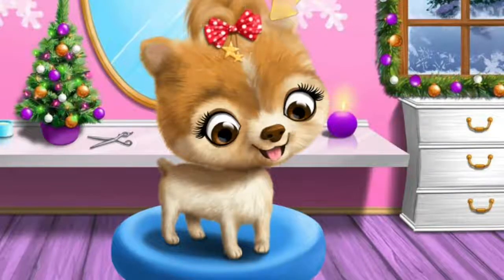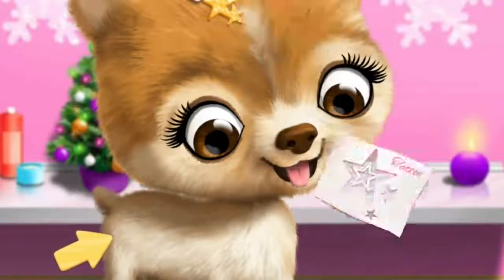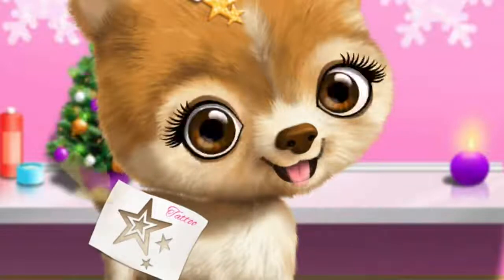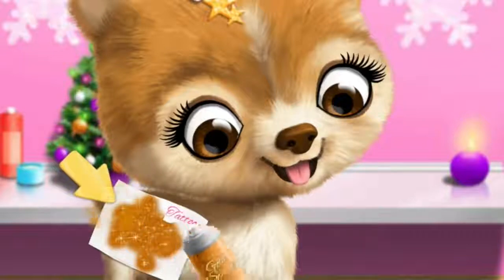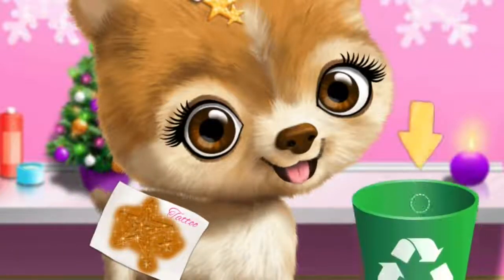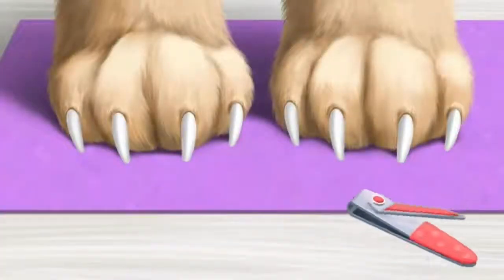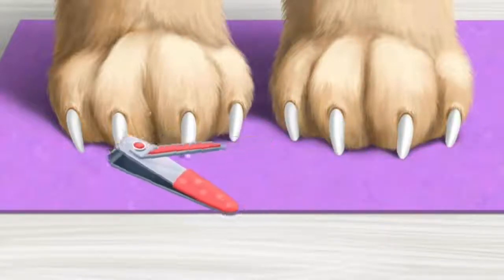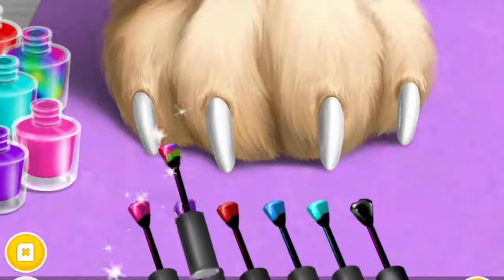I would love to have a tattoo. Now shake it and spray it. Throw it away! My nails are very sharp. Can you help me? Choose the color you like and paint it.